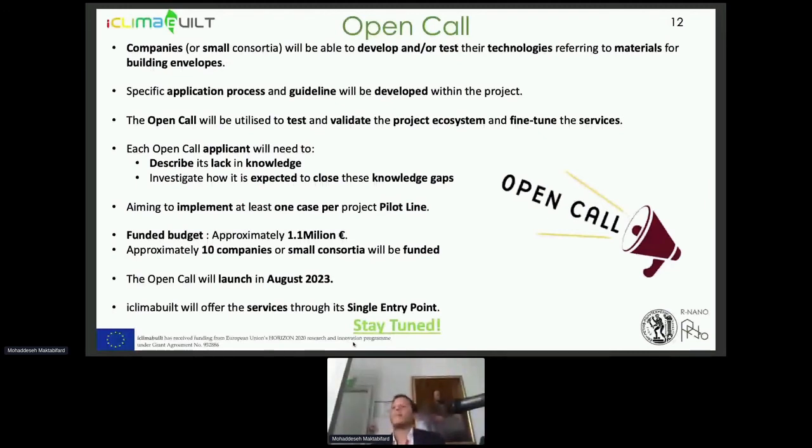It will be utilized to test and validate the ecosystem and fine-tune our services. All the feedback we receive from the open call and from the project consortium will be fine-tuning the ecosystem when it launches officially to everyone at the end of the project. The open call applicants will need to describe their lack of knowledge and how we, as an ecosystem, can bridge those gaps. We're aiming to utilize one open call test case and link it with one of our project's pilot lines. We have a budget of 1.1 million, which will go to the open call applicants, and we're aiming for around 10 companies or small consortia to be funded.